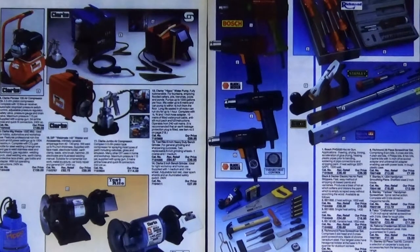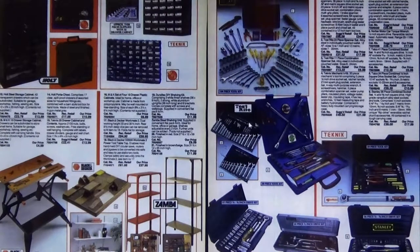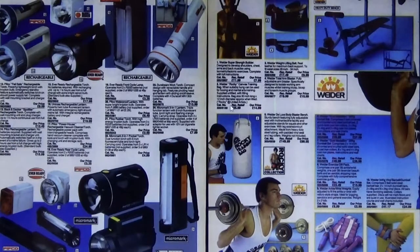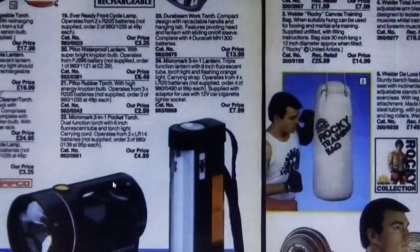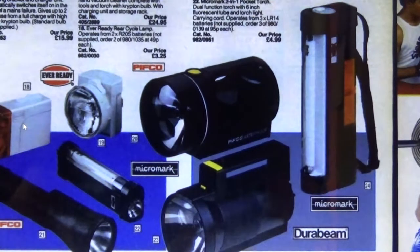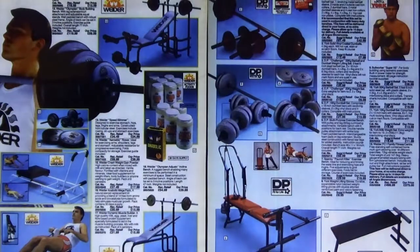There's all car accessories and DIY here for you now. And all screwdrivers and various DIY bits. Black & Decker Workmate right here on the bottom left. All torches. And these here, let me get into focus. These right here. These Eveready front and rear cycle lamps. I used to have them when I was a kid for my bike. Remember them so well. Fitness equipment.